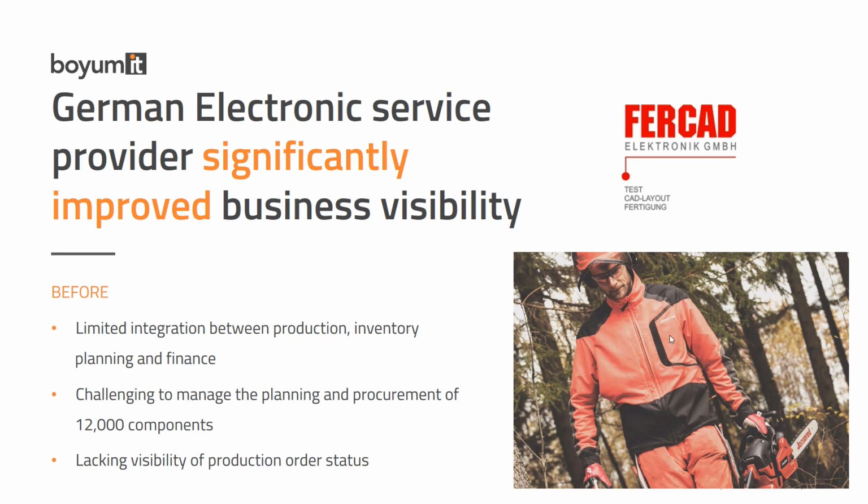Take, for example, Verkad, a German electronic service provider. Their operations are split into 3 different lines of business. So before implementing SAP Business One and Beas Manufacturing, each line of the business had its own software, which provided no operational flexibility, with the side effect of difficulties in centralizing production planning and inventory management.